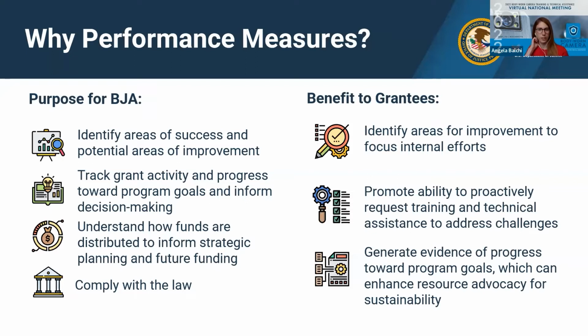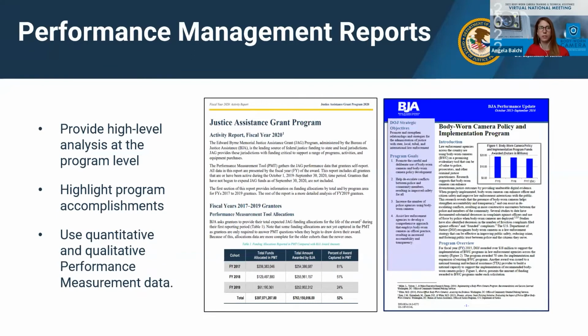Additionally, on the next slide, you'll see some examples of performance management reports. These reports are generated from your own performance measure data. These screenshots show just the front pages of annual program reports that use quantitative and qualitative performance measures to show a high-level summary of grantee activity and achievement at the program level. These types of reports may be posted to the BJA website and also shared with the general public, as well as Congress and BJA leadership.